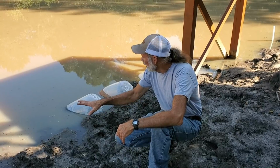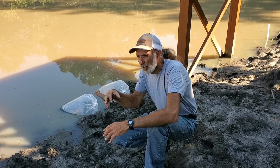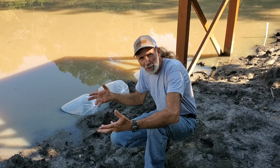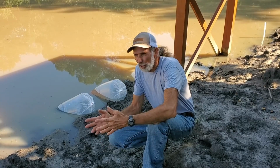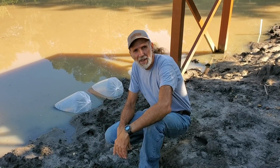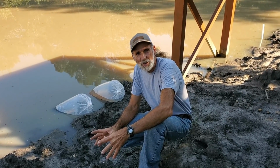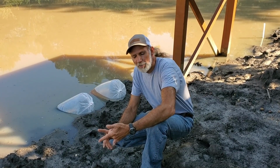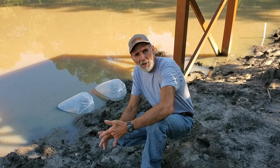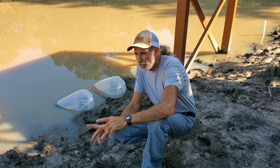This gives what few bluegill we got time to be able to spawn a little bit, grow a little bit without being worried about being eaten by bass. They have a chance to grow up and to find their places in the lake where they can hide and nest without being hunted by a predator fish. Now we got mixed brim and red ear to go in this pond. So that allows us to have the red ear and the brim already established here.